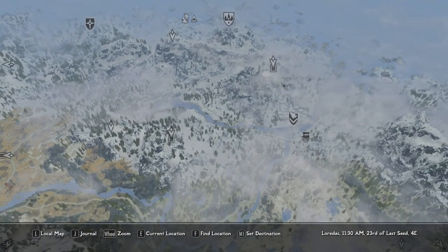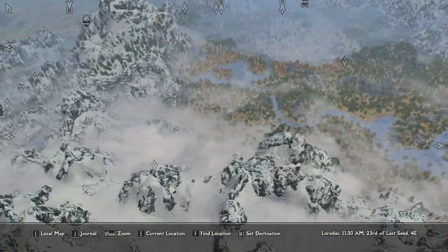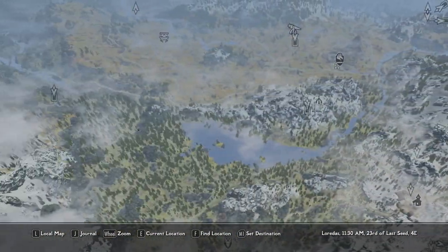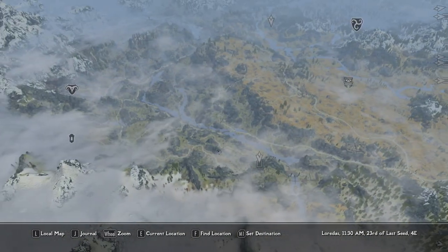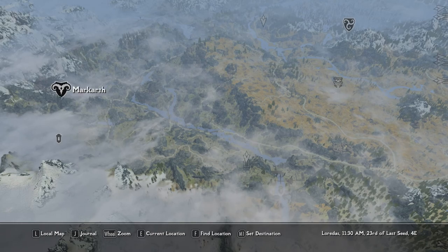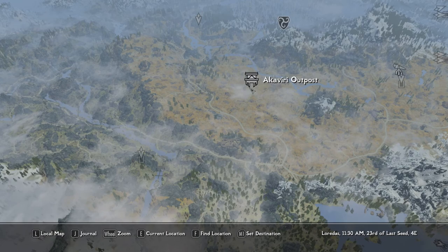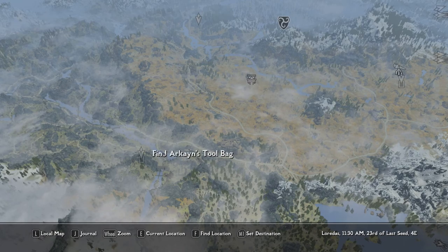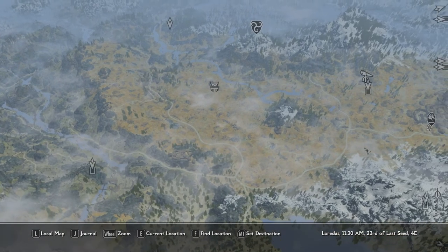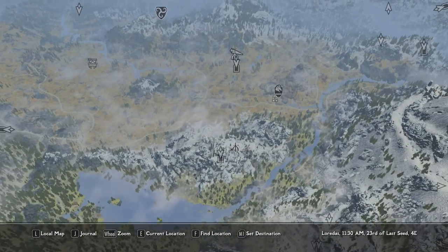Monuments. Torch. I think I am gonna go and do these other things first. So what is the closest thing over here to this tool bag? I don't think there is one. I could go to this outpost, but that's still a pretty far walk. I think I'll hold off on that, actually.